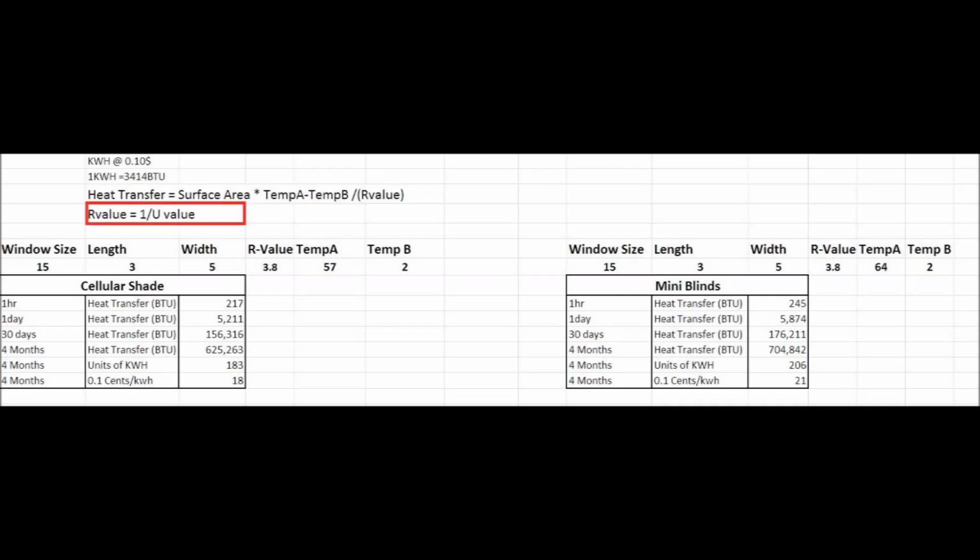If you also know the U factor of the window, that inversely proportional will give you the R value. So my U factor was 0.26, which is 3.8 R value. Okay, by putting all the numbers into my equation, I came up with 217 BTUs per hour through the window. You can also take that per day for 30 days. In my case, it's cold in 4 months.